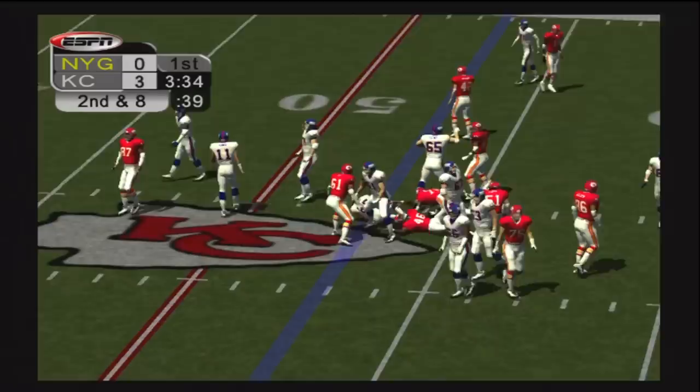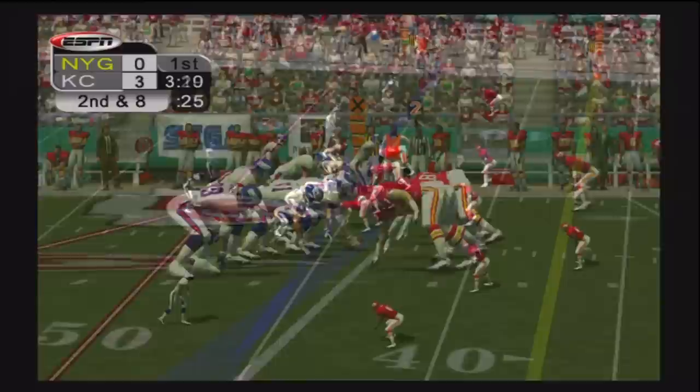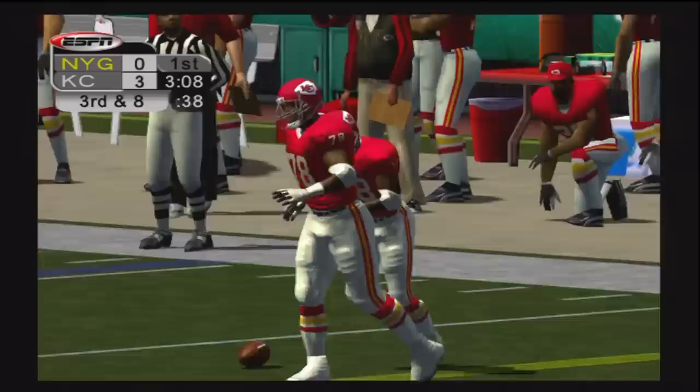Bulldozes right of center and picks up a couple. Number 78 with the tackle. Pass. Second and eight. Ball at the 35. Number 81 goes in motion. No good. Incomplete.